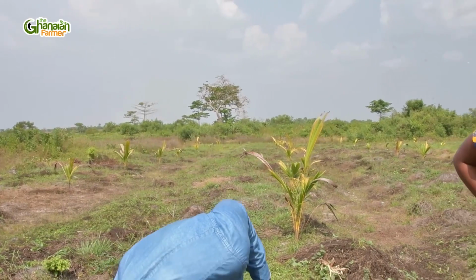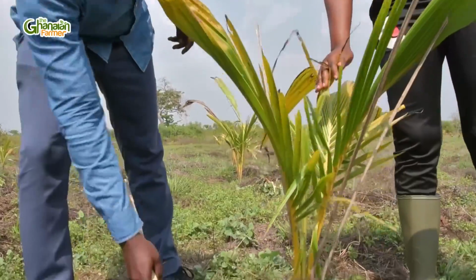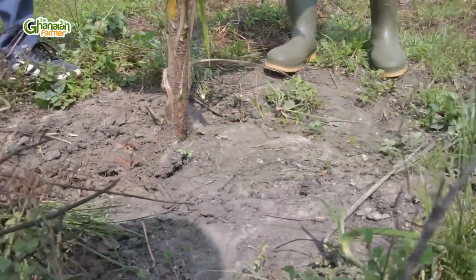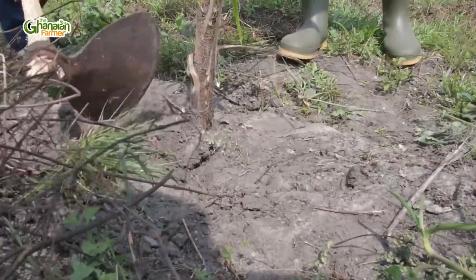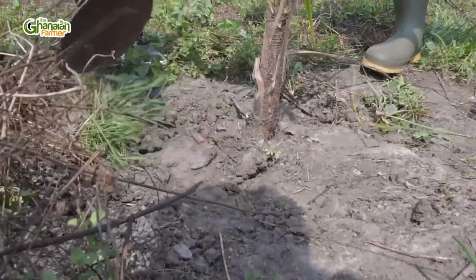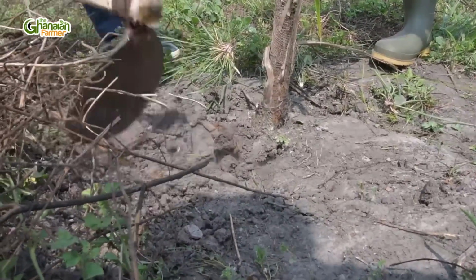We put it into the knapsack sprayer and we spray around the coconut plant. It will control the insects, because we can see that the insects are attacking what is in the soil. So this was one of the things we have to look at. This is the coconut. You can see that all the termites are chewing it. So they should have applied those measures before putting it into the soil.